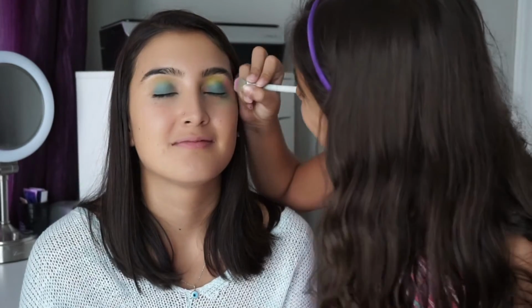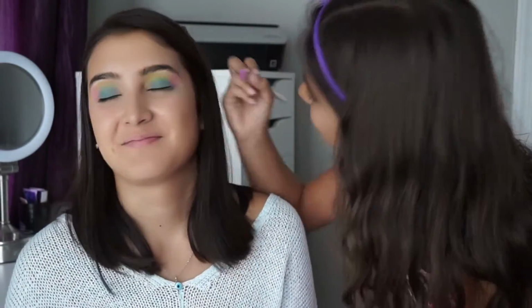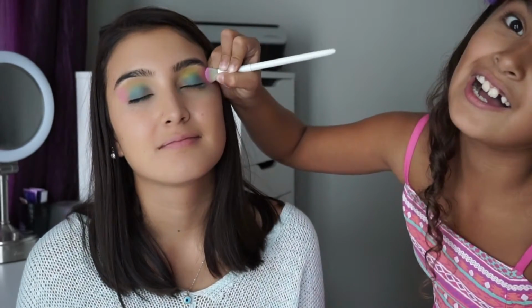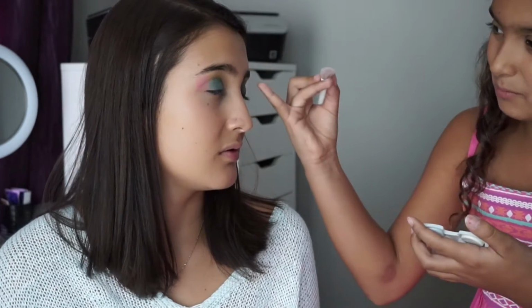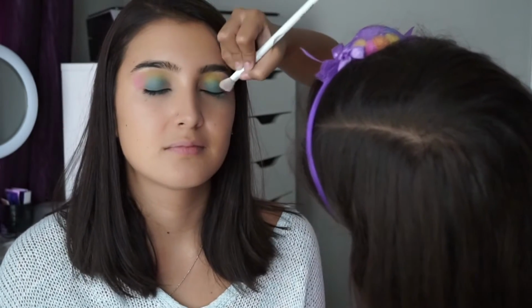Okay, just go a little bit more. And then show them what you're doing. Okay. You can't even see it on the camera. What is that for? Where is that going? Like a little bit more on your eyelid on the blue. Okay. It doesn't even show anything. It only shows glitter, that's all.